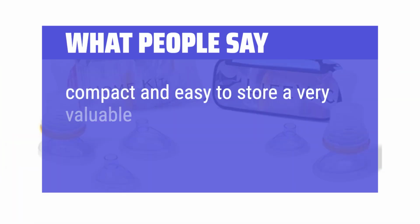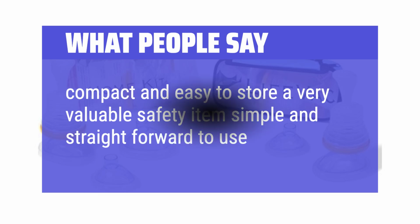Compact and easy to store, a very valuable safety item, simple and straightforward to use.